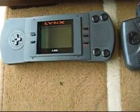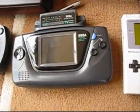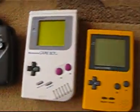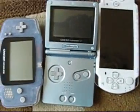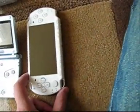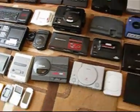And now we've got handhelds. The first Atari Lynx, the Sega Game Gear with the TV tuner attachment, original Game Boy, Game Boy Pocket, Game Boy Advance, Game Boy Advance SP, and a PlayStation Portable. So yeah, that's what I have thus far.